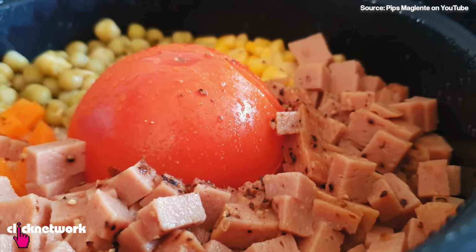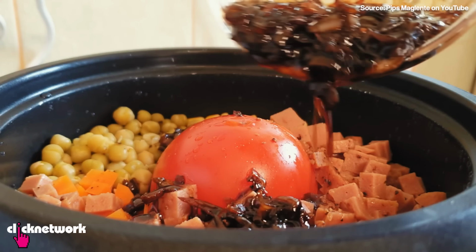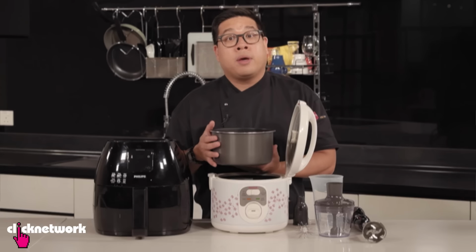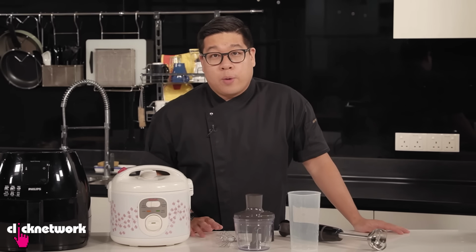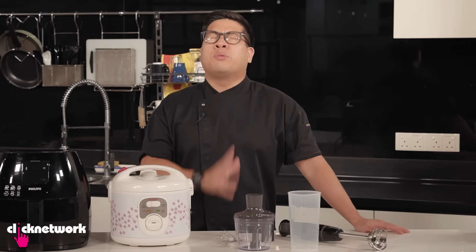As you cook your rice, you can cook meats on top, you can cook vegetables, all the flavor drips into the rice. You can make soups, you can make stocks in this, you can make porridge in a rice cooker. The possibilities are endless.